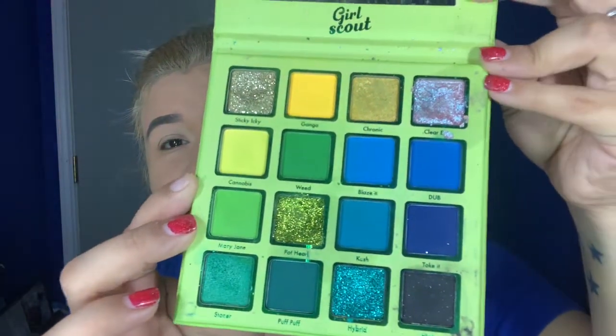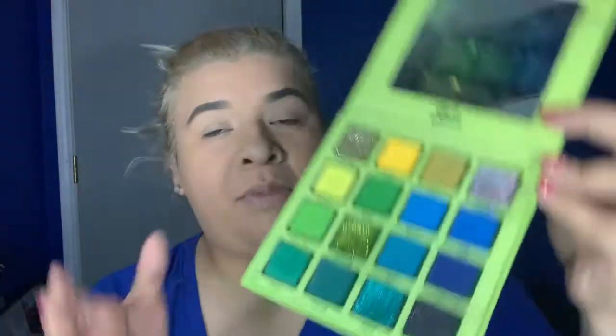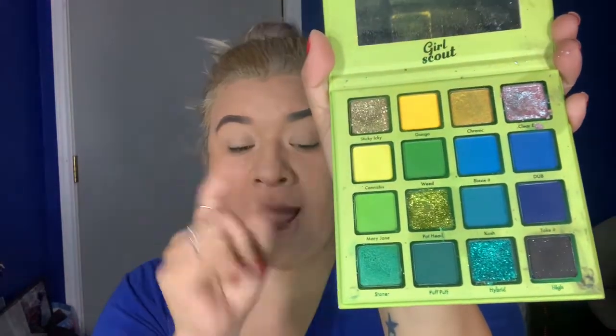I actually have used every shade in this palette, and that's saying a lot because sometimes we buy palettes and there's some favorite shadows in there, we don't use every single shadow, or at least me, I've never used every single shadow. This one I've used every single shadow in, so I'm going to be using this palette today for New Year's. I don't know what colors I'm going to use at this point. I really don't care. I'll probably use blues, greens, and golds. I'll probably use a lot of this color. This is a favorite palette of mine.